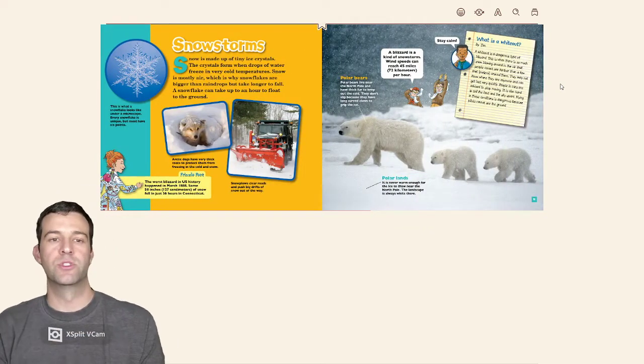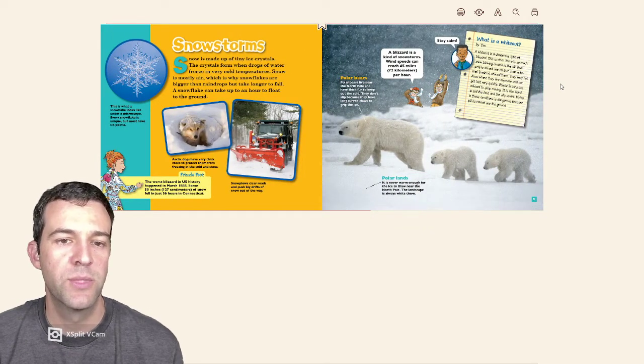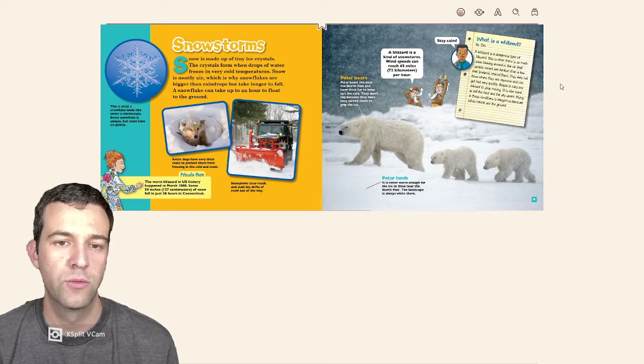Snowstorms. Snow is made up of tiny ice crystals. The crystals form when drops of water freeze in very cold temperatures. Snow is mostly air, which is why snowflakes are bigger than raindrops but take longer to fall. A snowflake can take up to an hour to float to the ground.